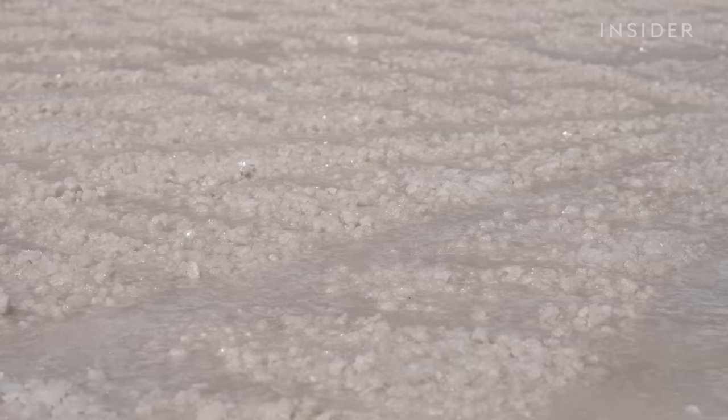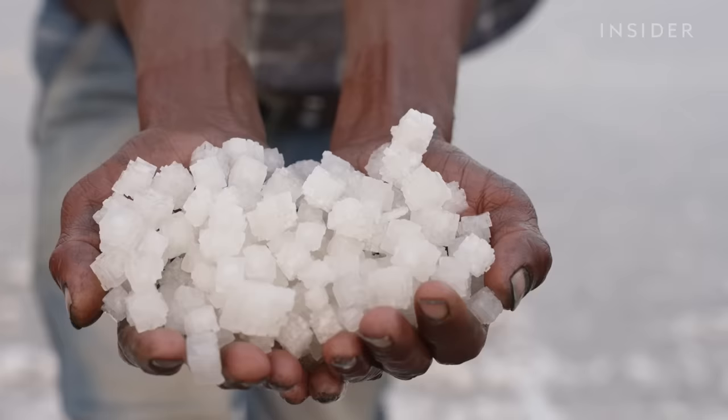Over the next few months, as the water evaporates, salt crystals form.